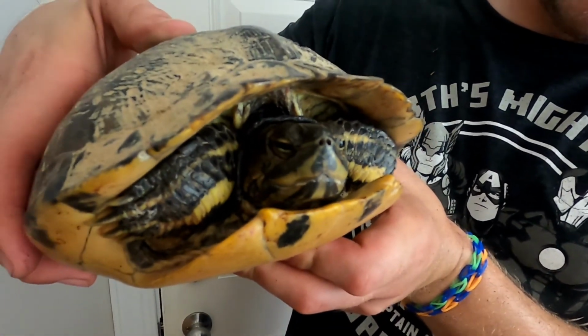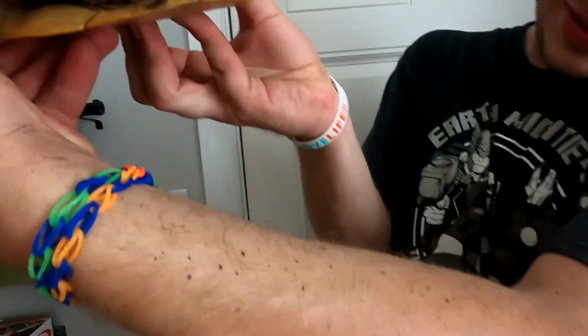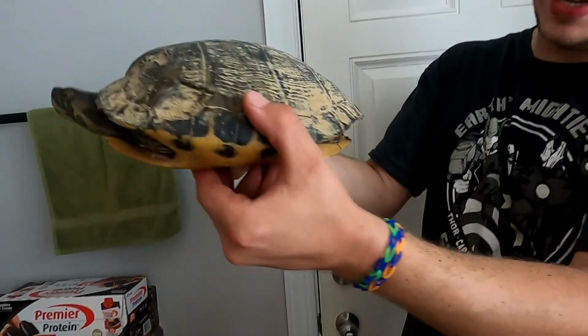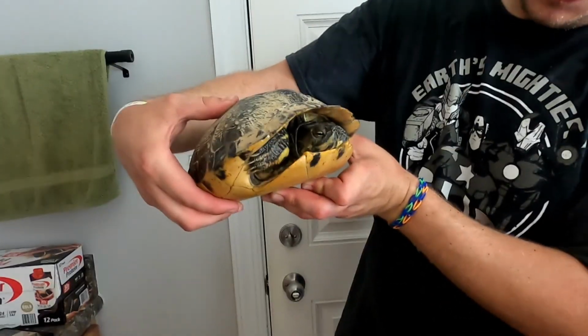I'll show you the tail in just a minute, Mommy. Look at his little tail curved over. Oh. Can I pull it out? No, he might poop on you. That's what his boo hand is, too. Oh, there he is. Boo hand is what Whitley used to call bee hands when she was little. She called them boo hands.